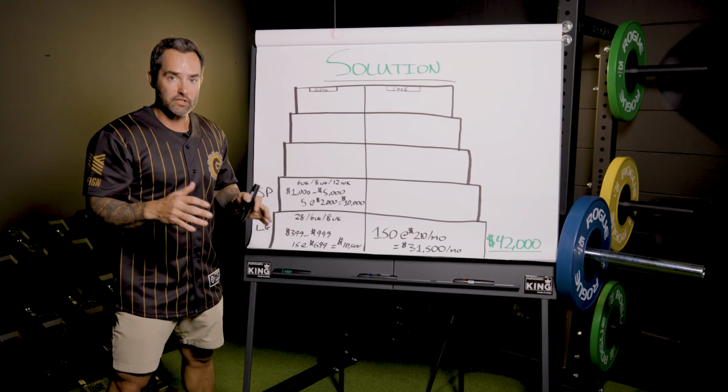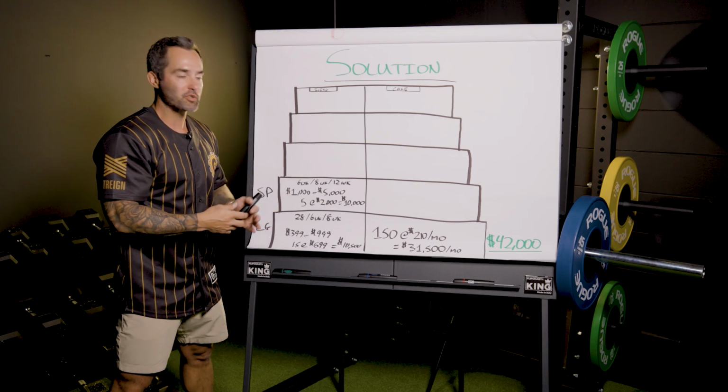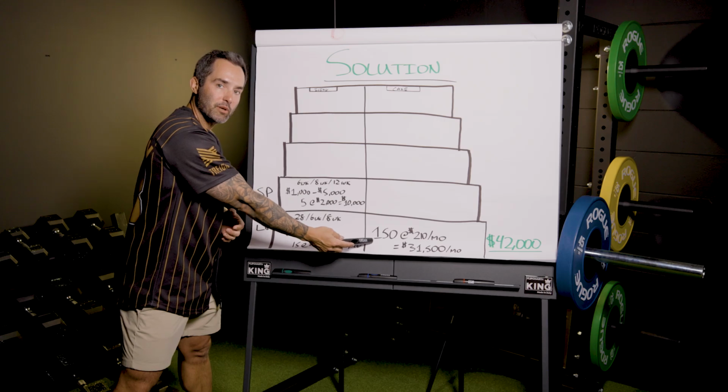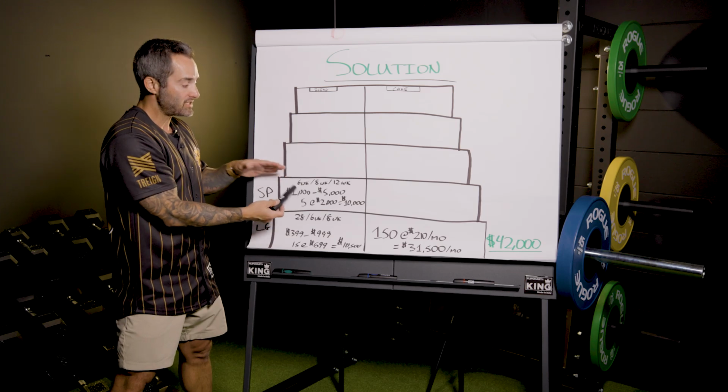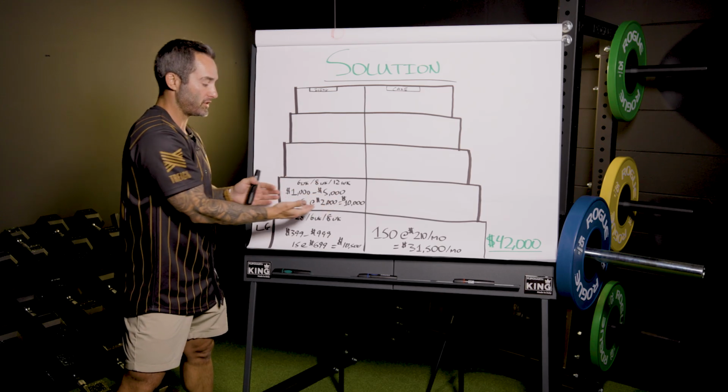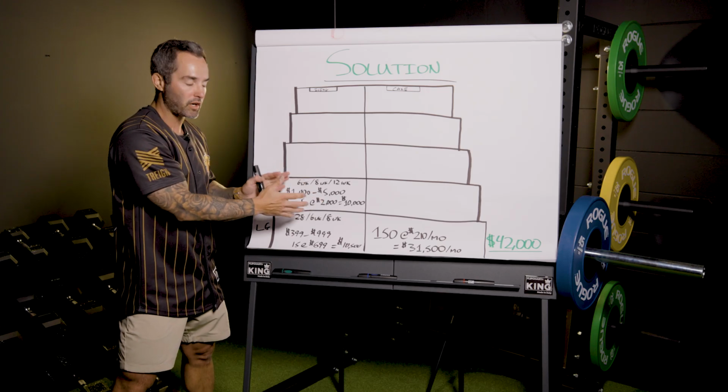Real quick caveat on all of this. Does this happen overnight? No. There's a reason why we started with this and getting to 150 members. We need to get there first, and then we can start bolting on the next section. And so this is the front-end cash side. $10,000 a month, you're selling 5 people at $2,000 for a front-end offer.